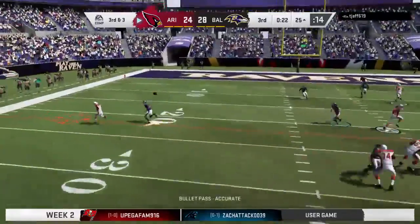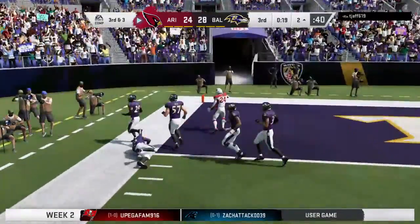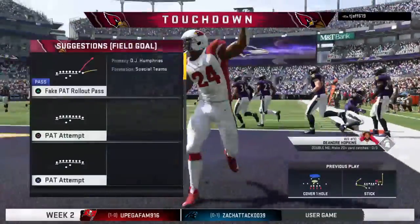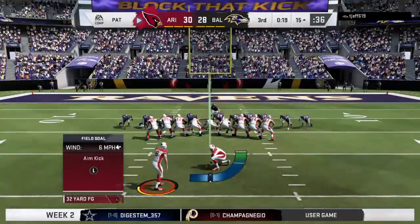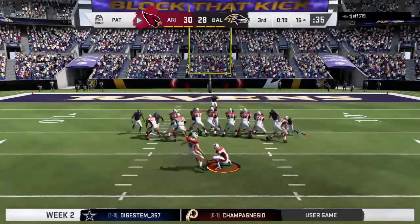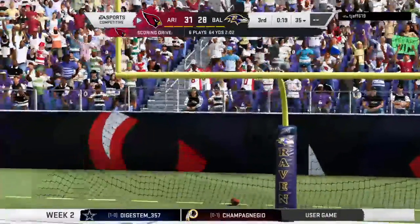Murray going to try to throw on third down. Looking for his running back, and he's got him. And he is into the end zone. Touchdown, Arizona. A great effort there. His second touchdown on the season. And the Cardinals have retaken the lead.